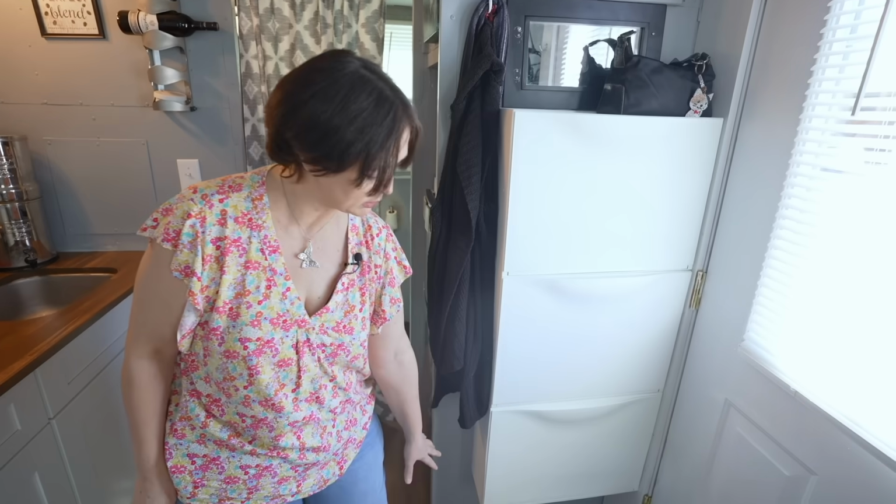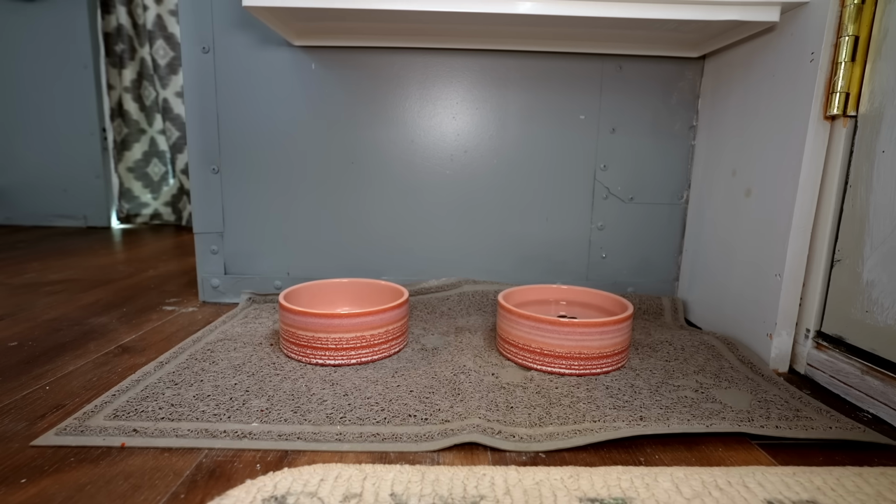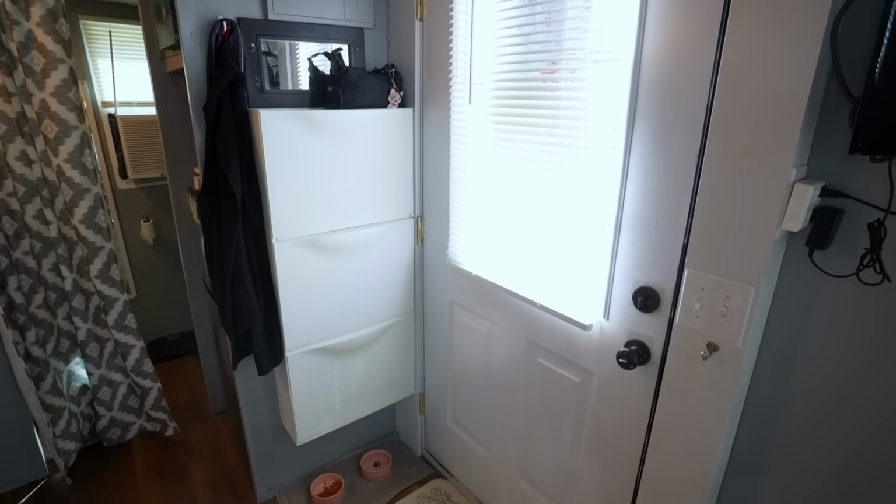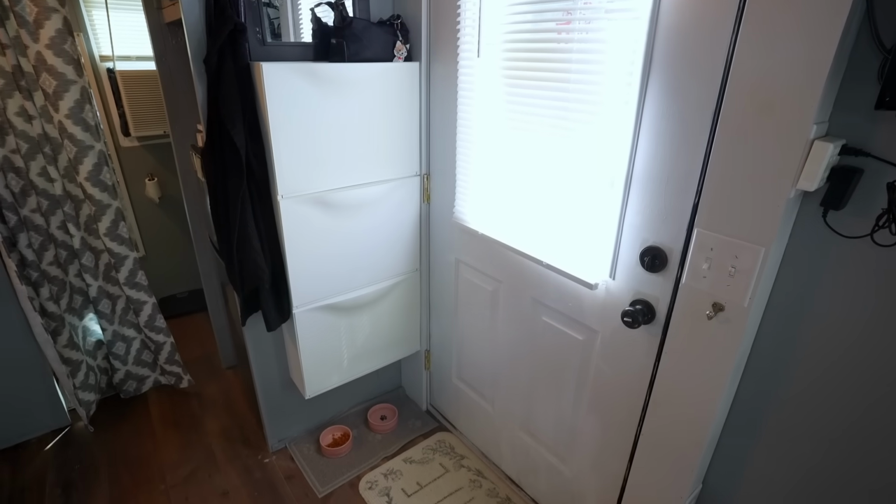And then down below is where my cat's food and water bowl is, out of the way so it doesn't get kicked or make a mess or anything. So it's convenient there having that little tucked away space.